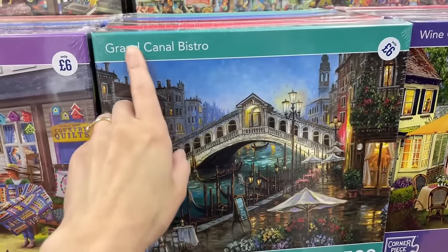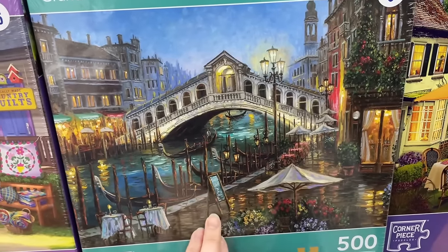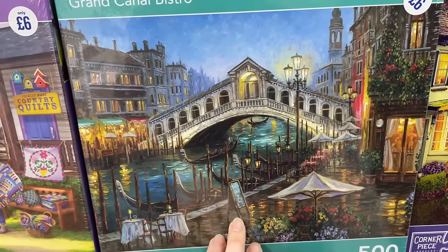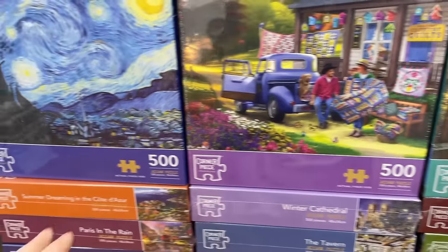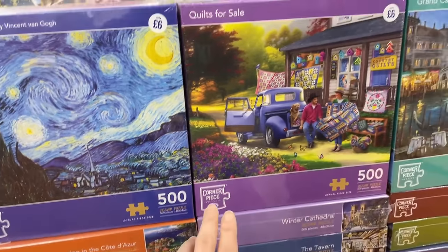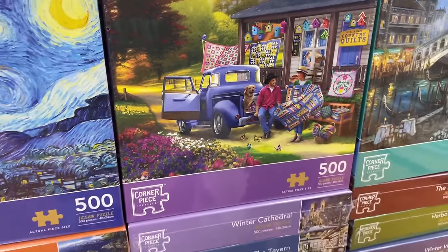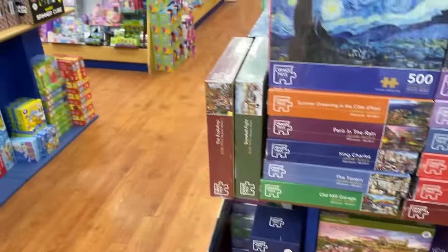Look at that. We didn't see this one. Grand Canal Bistro. Look at that. I want to be walking down this street here. This is so beautiful. We have Van Gogh here. This is a 500. This is quilts for sale. You know, if you want a quilt, you just come here. And I think that's it.